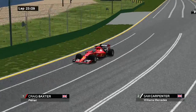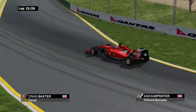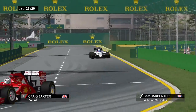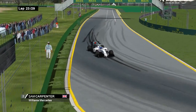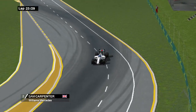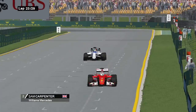Yeah, it seems like Craig Baxter's managed to pull a gap though. I wonder if that saving fuel has actually paid off for him, and now he can put it up in boost mode 1 and just drive as quick as he possibly can, as Sam gets loose on the exit of that corner, losing time in this final sector. It seems like Craig Baxter's the strongest in the final sector, especially coming out of the final corner. He seems to gain a lot of time, which has not allowed Sam Carpenter to get close enough to make a move into turn 1 or turn 3, just too far back once again.